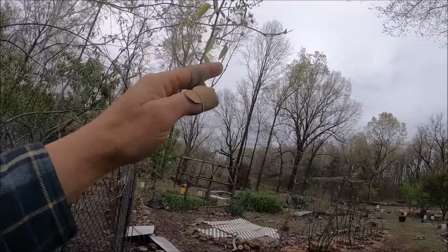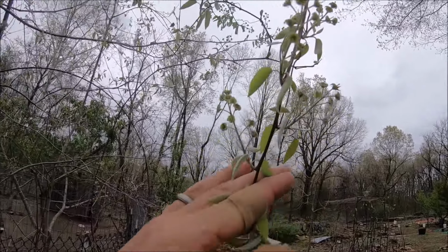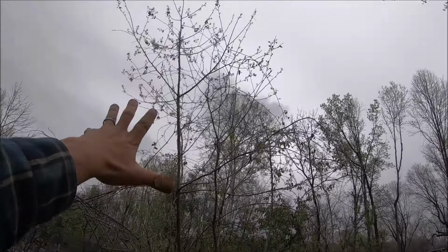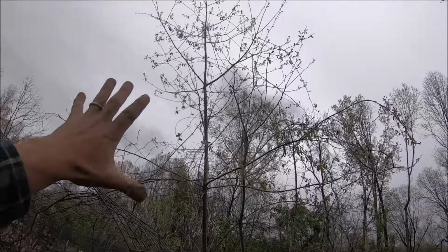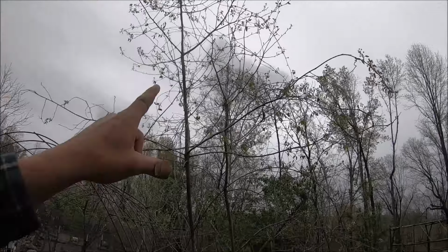If I pull this down, you can probably see that there's going to be a ton of berries here. And it's maybe a little hard to see. At night, out with the flashlight, they all just light up, and it's so beautiful to see all those white flowers against a black sky.